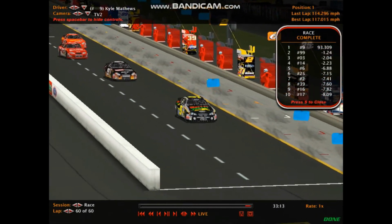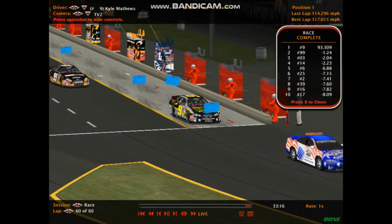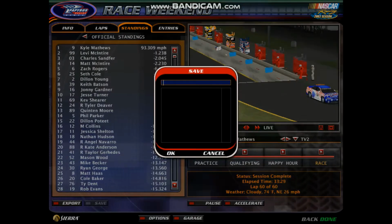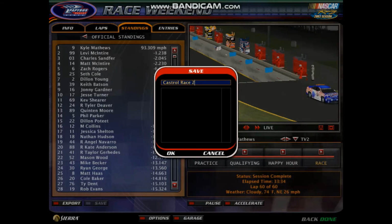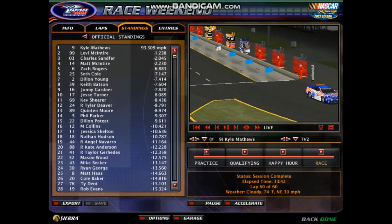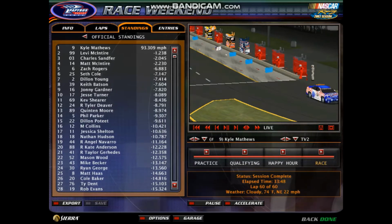Third will go to Charles Sanford. Fourth will go to Matt McIntyre, and Zach Rogers comes home in fifth position. Seth Cole was sixth. Seventh was Dylan Young. Eighth, Keith Batson. Ninth, Johnny Gardner, and tenth was the 17 car of Jesse Turner. So that completes the 25th race of the season as we go from this track to the Brickyard 400 next on the tour.